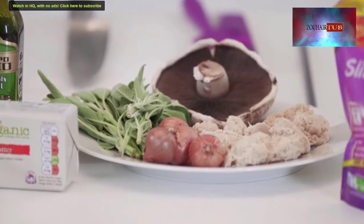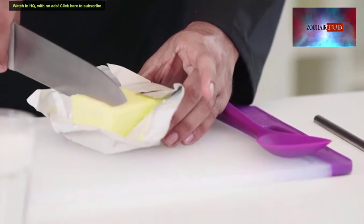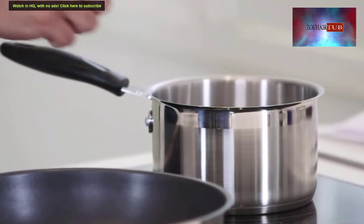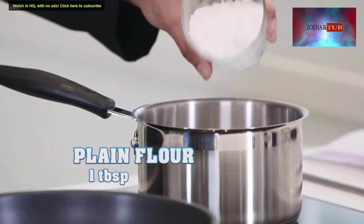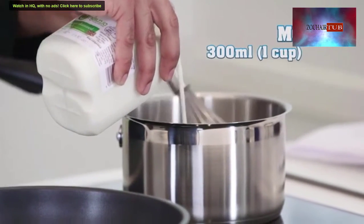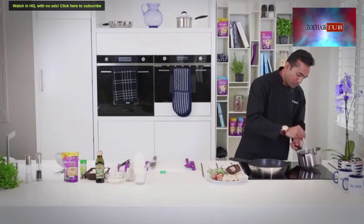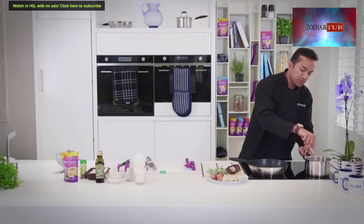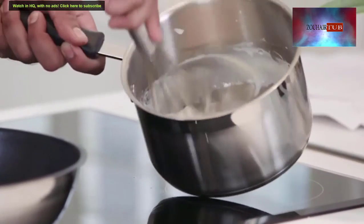Now we get started. We'll make a roux. Let's just melt the butter quickly. So just a knob of butter in there. So there you go, butter sizzling away. Just a bit of plain white flour. Milk in there. I think that should do. Alright, we just make sure the consistency is pretty thick. There you go. That's good enough.